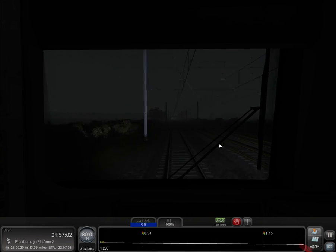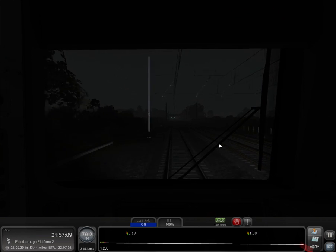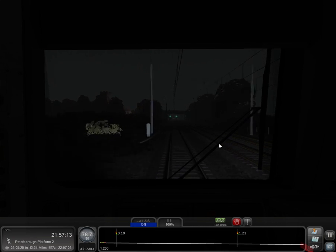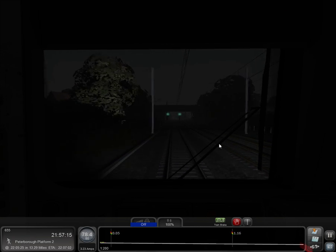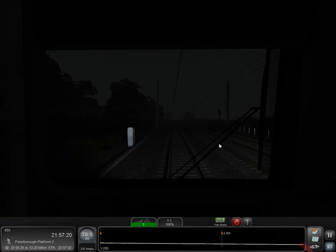Alright. We're only about 2 minutes behind now, according to our ETA. Got about 10 minutes left of driving, by doing some math with the time it is now versus when we're supposed to get there. About 10 minutes.